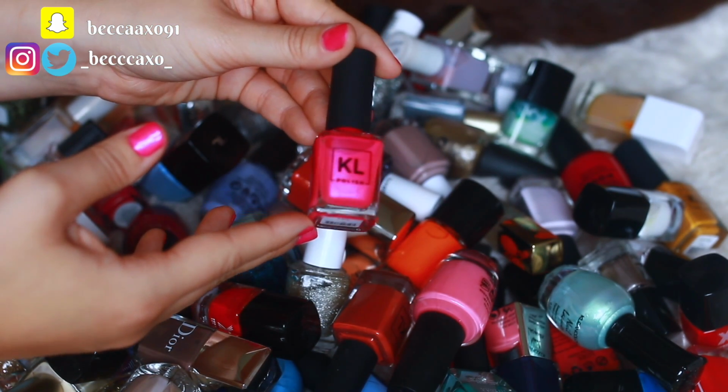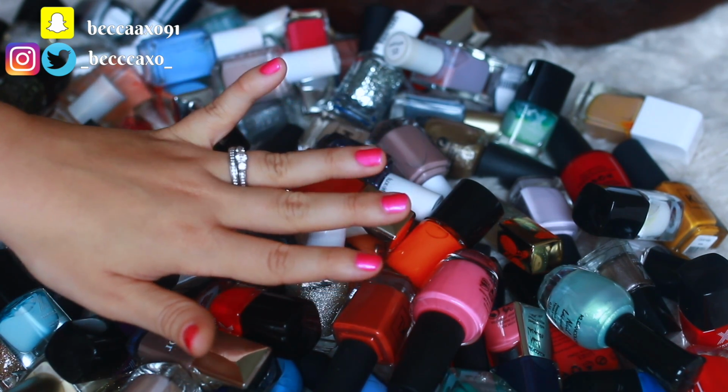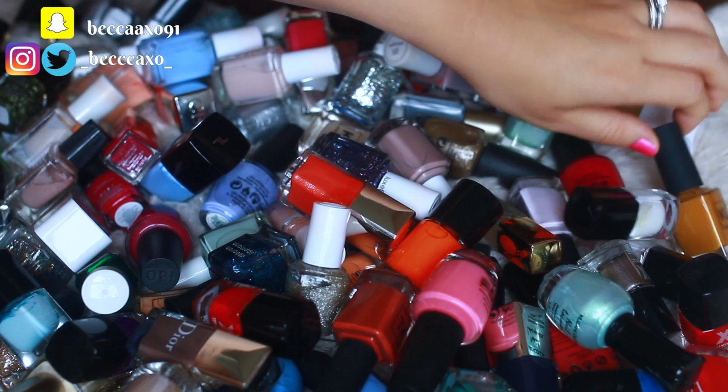This is the one that I'm actually wearing on my nails right now. This is called MIA. Love it. I cannot step away from this color. I've had it on my nails now for the last several weeks. I just cannot get over how pretty it is, so I'm hanging on to that one. I'm gonna try and find her polishes here real quick because I am obviously going to keep all of them.